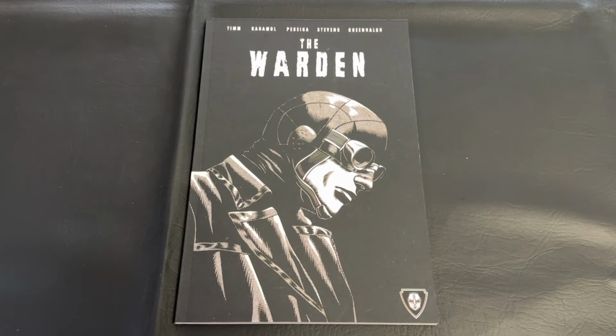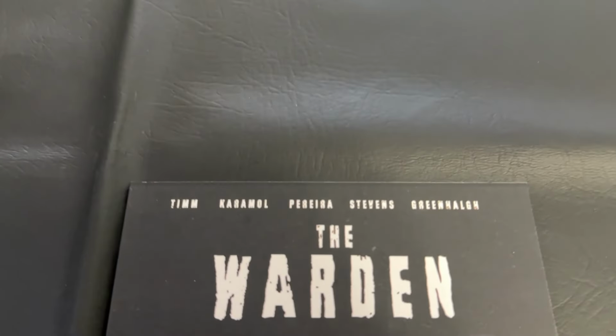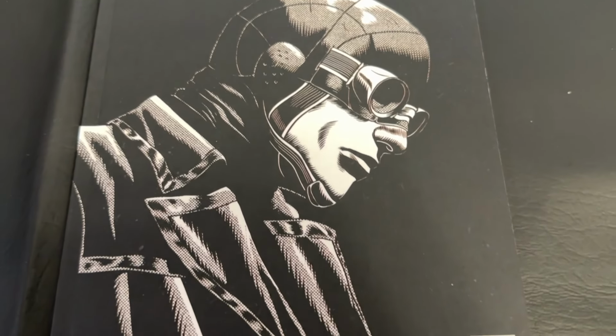Now that we've looked at everything that came in my little box here, let's go ahead and look really closely at the trade paperback itself. So we have this design all black and white, which I liked. There is this kind of pen and ink look. We have some cross-hatching on the Warden's helmet. I really dig it. Love the typeface and the font they're using.